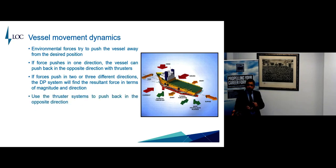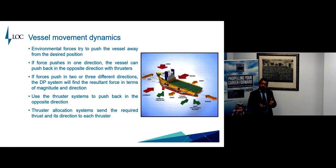Also, the DP system uses at least 4 or 5 thrusters around the vessel. Each thruster will have a different thrust demand and direction. That is called thruster allocation, also done by the DP control system. There are many other things involved, but the end result is that each and every thruster gets told to give this much force magnitude and this direction. These are the two important things.